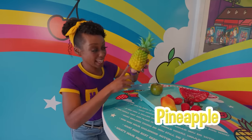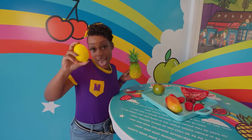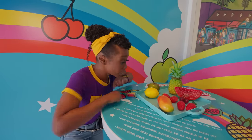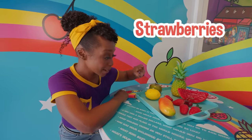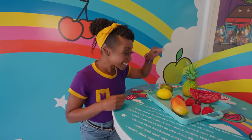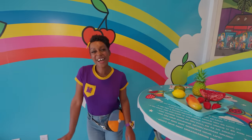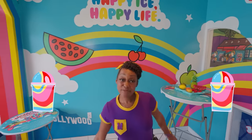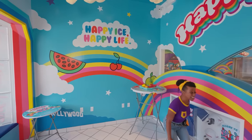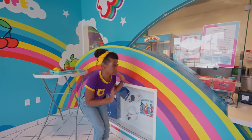Yeah, this pineapple has yellow and green too. This pineapple is so sweet and this one is really sour. Oh, and look at all these red fruits. Strawberries and some more cherries, just like this one. And watermelon too. Oh, I love this place. It makes me feel so happy. Happy ice, sounds so good. I had to sing it twice. And look, another rainbow. Whoa, let's see where the rainbow goes.